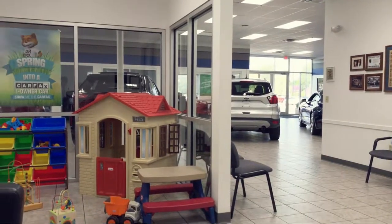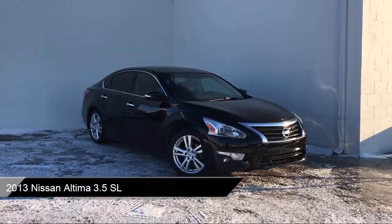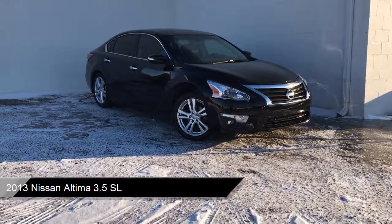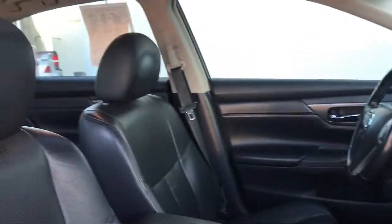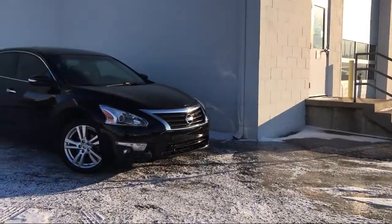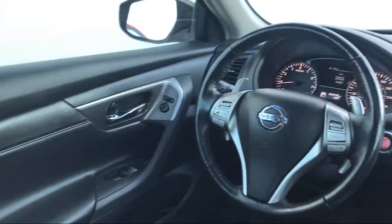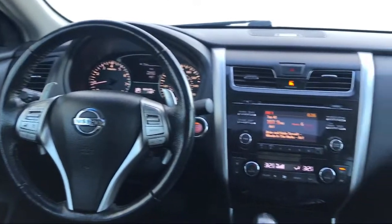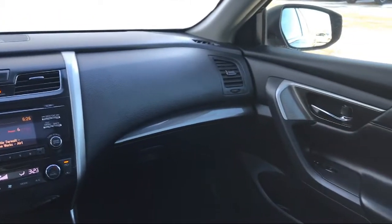And here's a look at one of our great vehicles from our inventory. It comes equipped with a premium sound system, split fold-down rear seat, Bluetooth smartphone integration, heated door mirrors, heated front seats, MP3 player, climate control, auto-dimming rear view mirror, keyless entry, leather-wrapped steering wheel, and has less than 70,000 miles on the odometer.